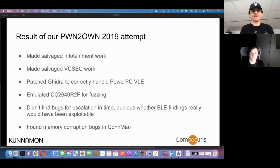In the end, we ran out of time, so we didn't enter the contest. But the results of our attempt were that we made the salvaged infotainment that we bought work. Also, the salvaged VCSec worked, so we had control over those from JTAG. And we patched Ghidra to handle PowerPC VLE.